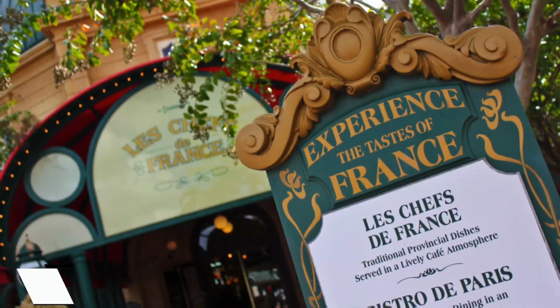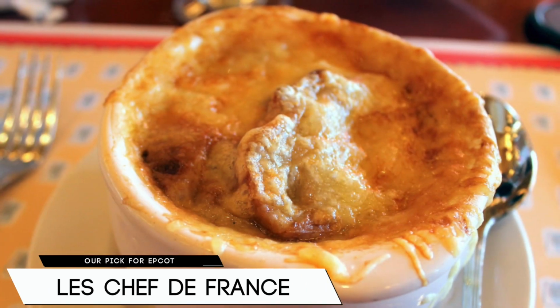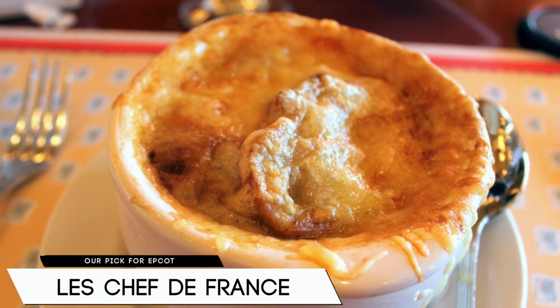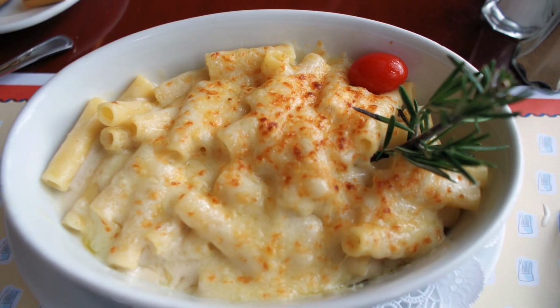Because a place that we were like, hey, anytime we go, this is a place we definitely want to go to. Anytime we go, this is like a must-do. And that is Chef de France. France! Of course. So, I mean, we have so many great memories there. We've always gotten really great meals every time. Service is amazing. Atmosphere is extravagant.